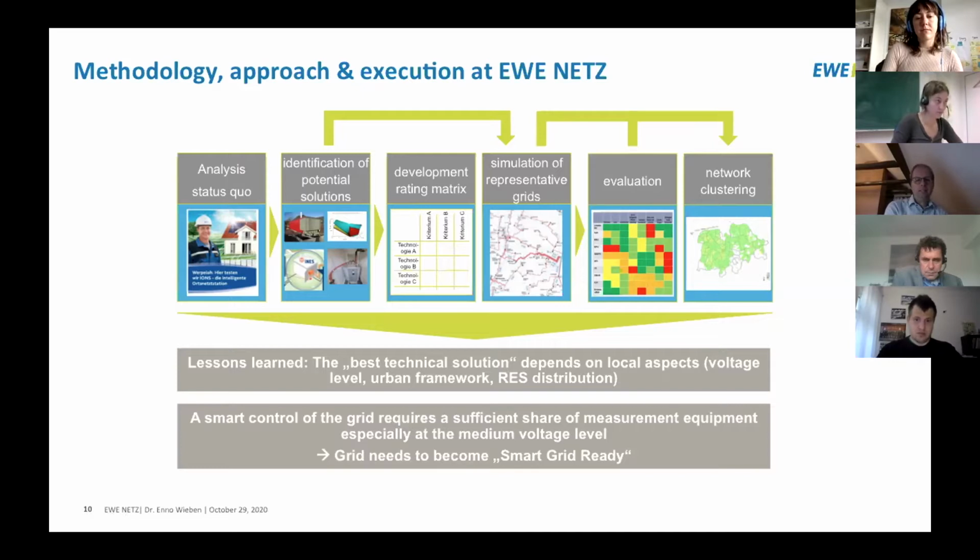And the base for an intelligent distribution network always is a sufficient share of measurement equipment, especially at the medium voltage level. During the last years, we focused our development on the medium voltage level, because we were faced mainly with wind energy in-feed. During the last few years, we also see that the low voltage level gets much more complicated.